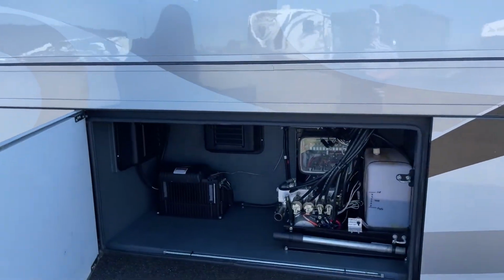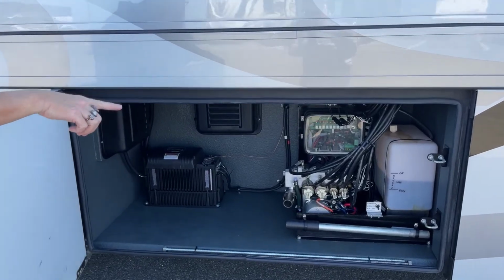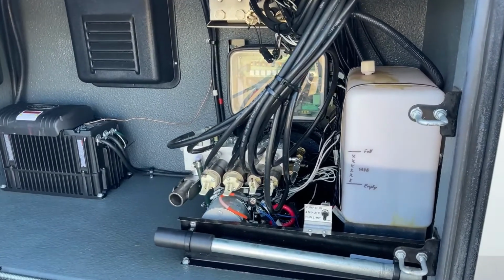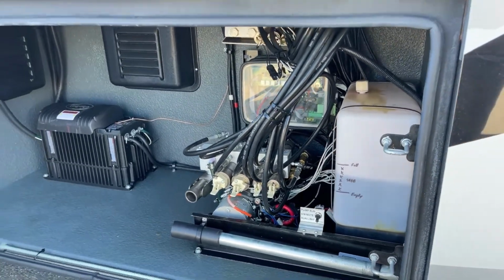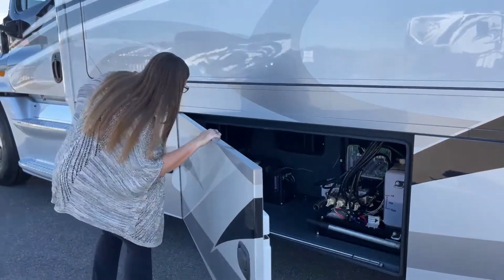And then there's your hydraulic pump, and you can see it's interesting. It has full, safe, and empty. So that's just your hydraulic fluid. The client is actually drawing that on with a Sharpie, or maybe we did it. Hard to say, but super, super cool.